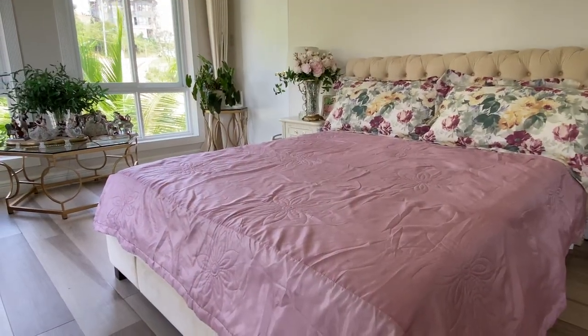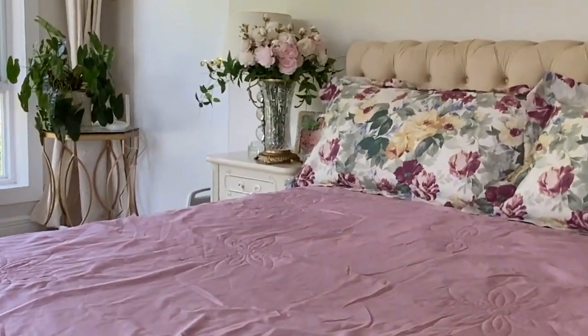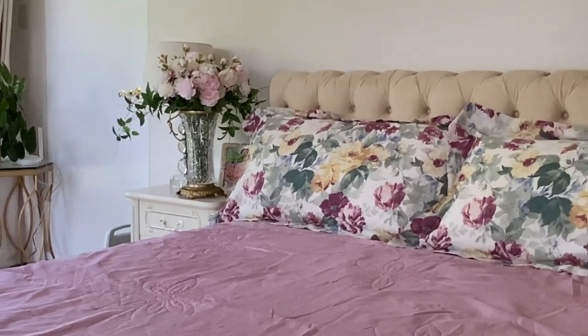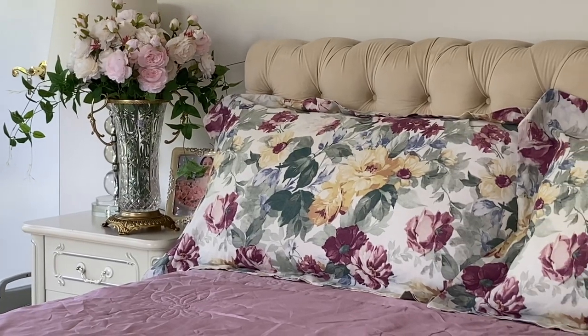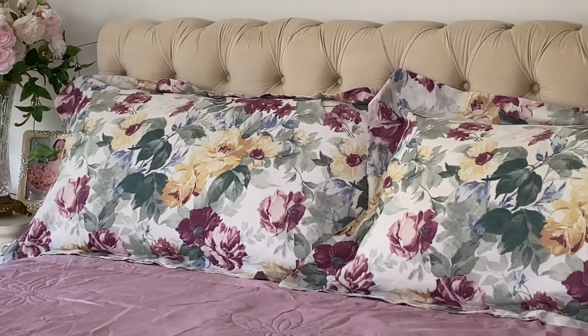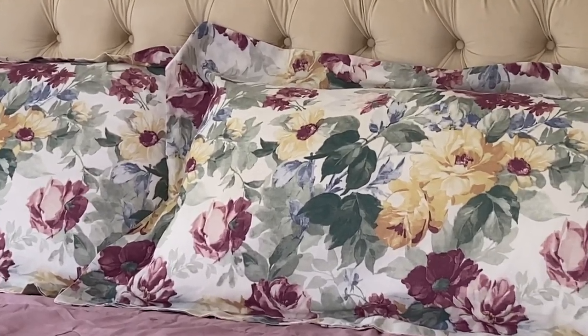This is a pink quilted comforter or bed cover, silky, which arrived with the haul and which I matched and paired with this pair of king size pillowcases, which are also floral in magenta color. And I think that they look good together as well.